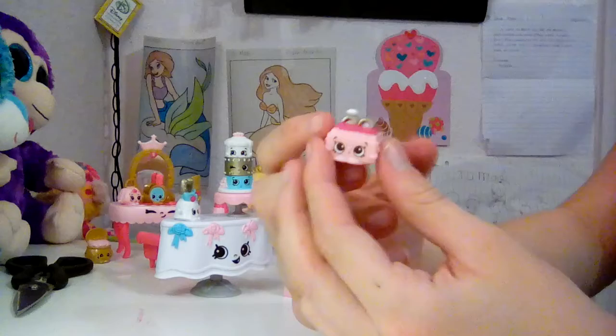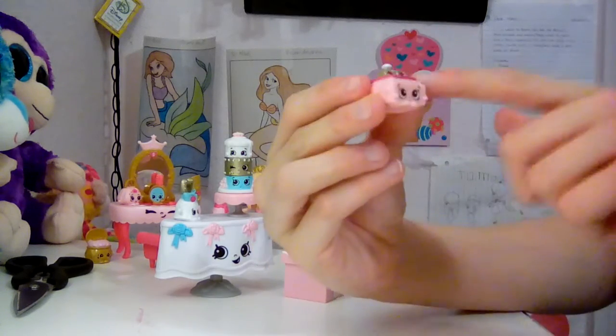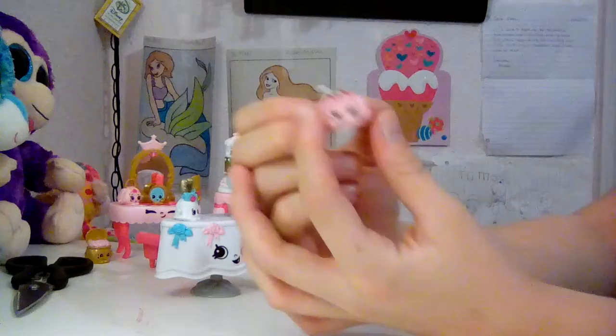Oh, whoa. Who's this? That is Richie Ring Box. Look at that. It actually has a ring in it, for the girl and the boy. That is so cool.